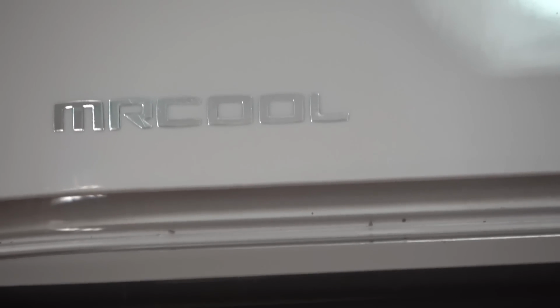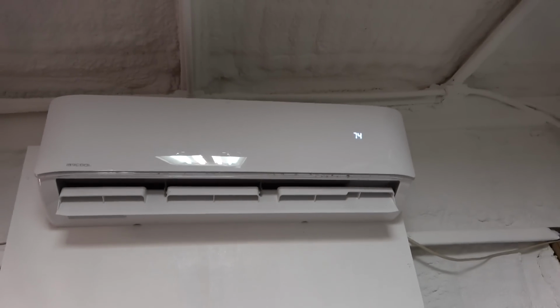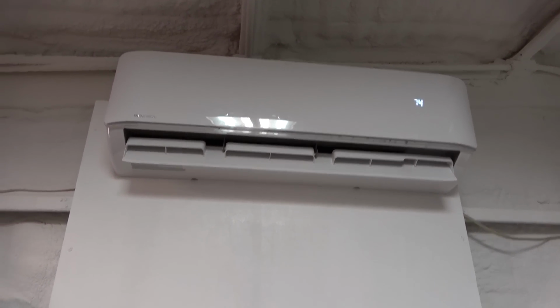In the shop right now, it's about 75 degrees, thanks to Mr. Cool giving me a mini split air conditioner to put in here. And outside, it's probably 20 degrees higher than that, headed for 100 today or more. So this video, and more than likely some in the near future, will be made in the shop just for that basic reason.